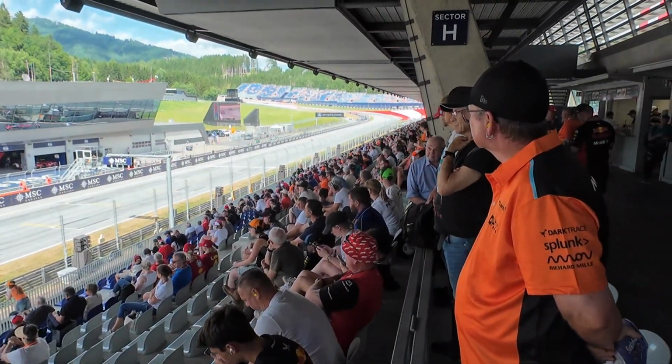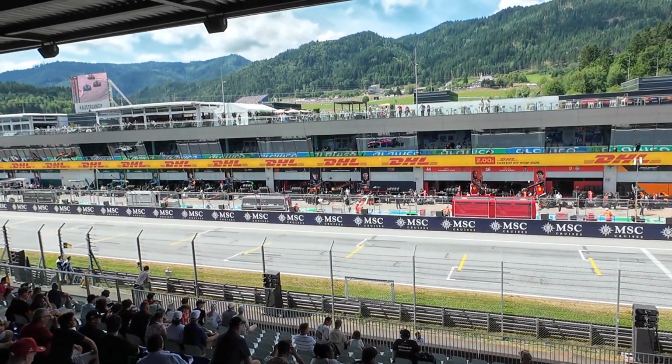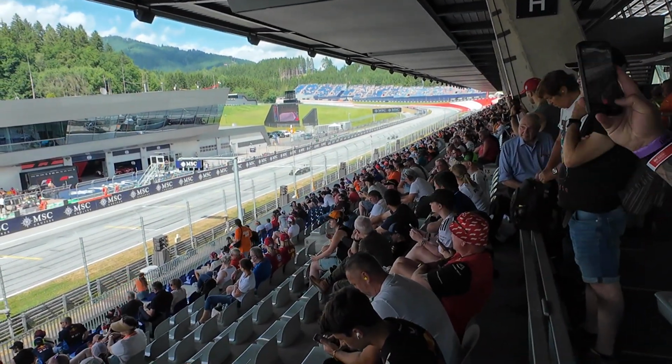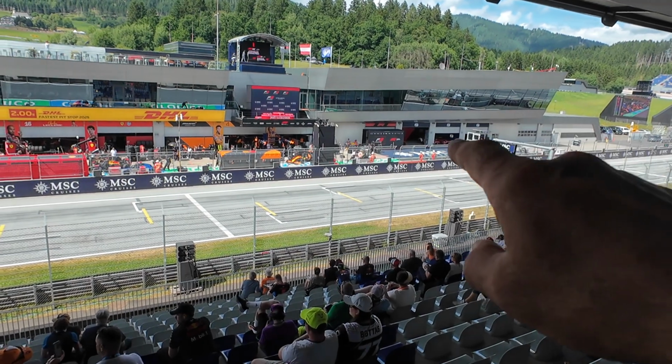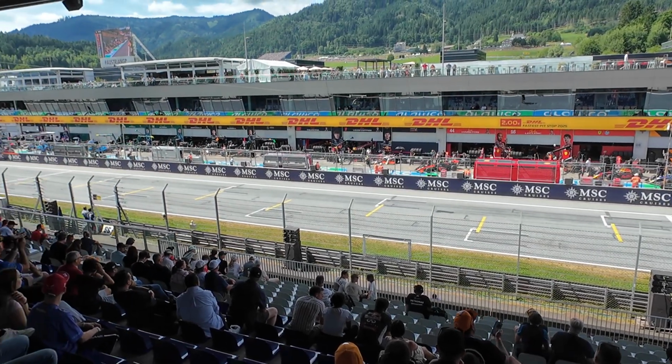Right guys, special treat. So what we've done, we just blagged our way into the main grandstand, right? These are very expensive tickets here. But we blagged our way in, just have a look at it. Oh my word! Let me show you this. Look at this lot. This is only like practice sessions, not the actual race, of course.